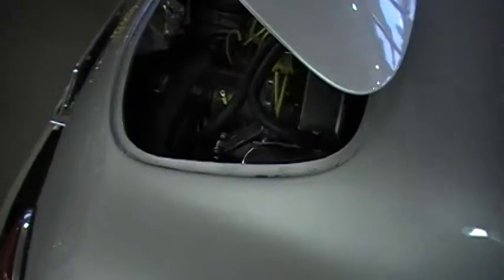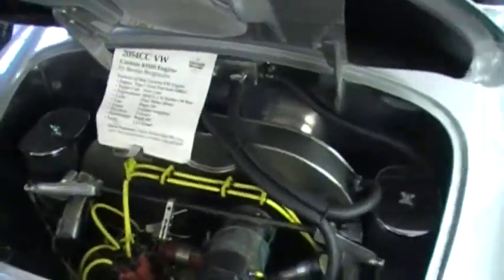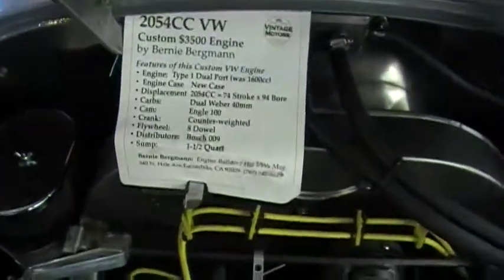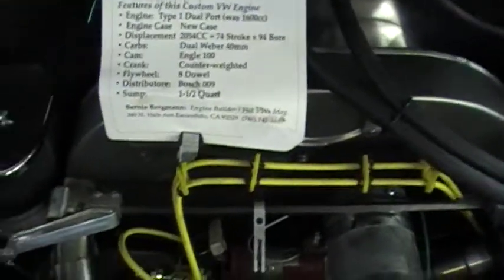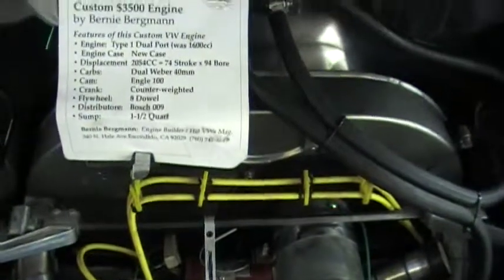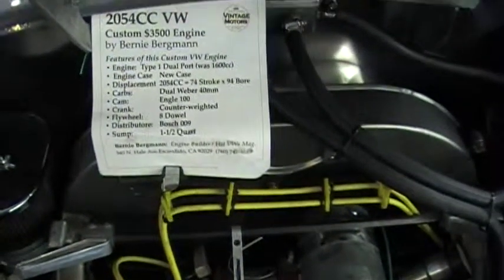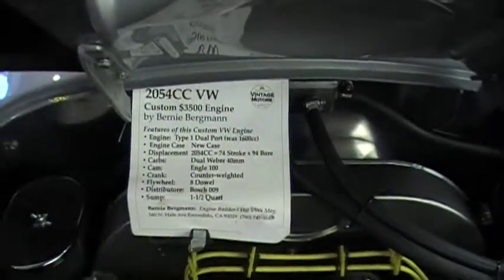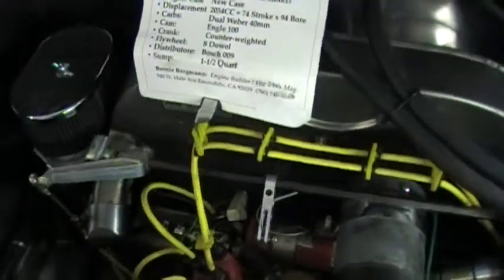We've upgraded the engine recently to a Bernie Bergman 2054cc custom engine. Very exciting engine. This is a dual port 1600, originally the case, but bored out, dual Weber 40, I believe, or 44s. I think they're 40 millimeter, angle cam, counterweighted crank, Bosch 009 distributor, bigger sump. Bernie Bergman, a pretty big time engine builder down in Escondido, California, built this motor with very, very low miles.